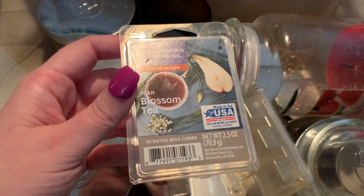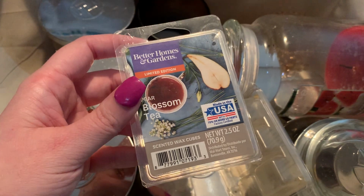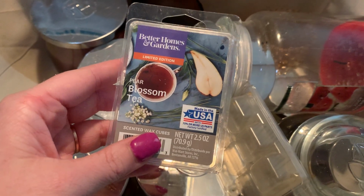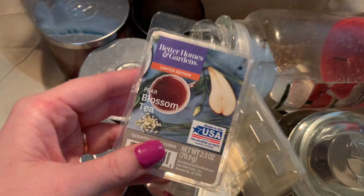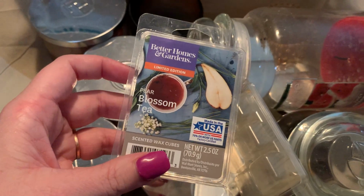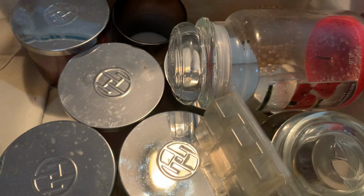I'm so thankful that these melts were only $2 because if you get a dud, you really don't care. $2. Not a huge loss, but I had very high expectations for this. This one just did not make the cut. I would not repurchase this if it was available again because it just didn't toot my horn, I guess.